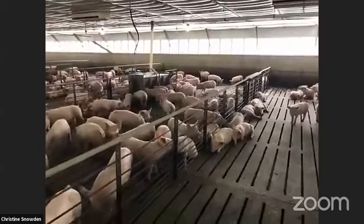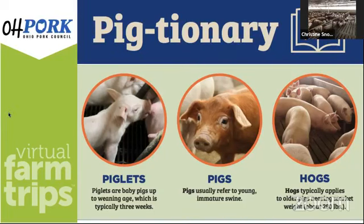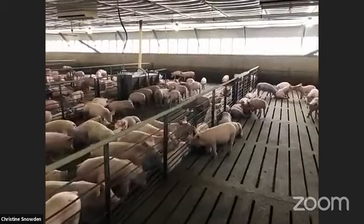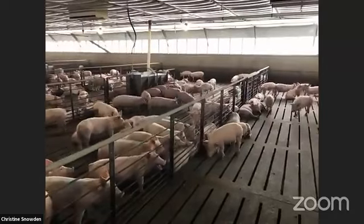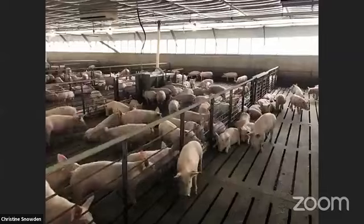If I'm going to a wean to finish barn, we wean the pigs off of their sex. So the girls go in one alley and the boys go in a different alley. They still go on the same semi, but the semis have 2 decks. So the girls go on the top deck and the boys go on the bottom deck. They all go to the same barn because we have specialized growers that are really good at working with those young pigs and helping them transition to that feed.